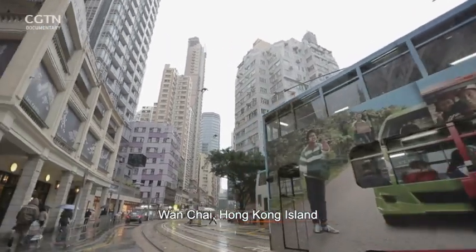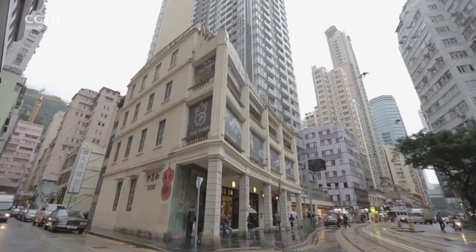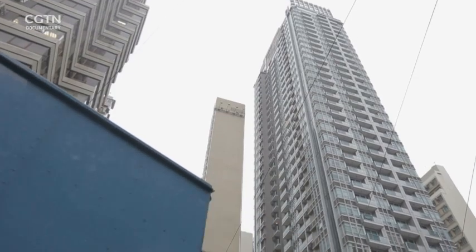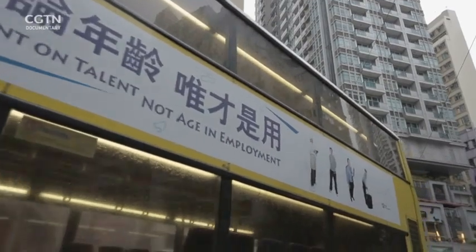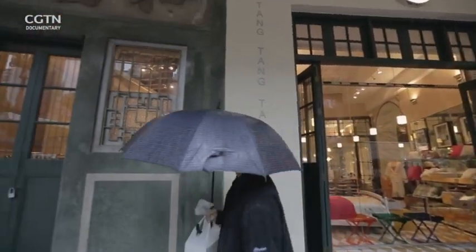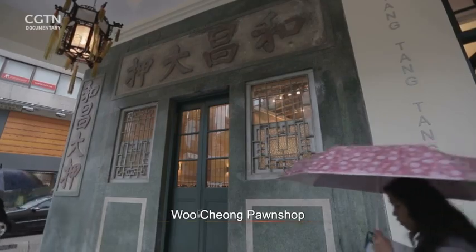Wu Cheong Pawn Shop, located on Johnston Road in Wan Chai district, was first built in 1888. 4 stories high, it's one of the oldest pawn shops in Hong Kong. In 2007, the government worked with private institutions to invest 15 million Hong Kong dollars in the building's renovation, turning it into a new local landmark with dining and entertainment functions.